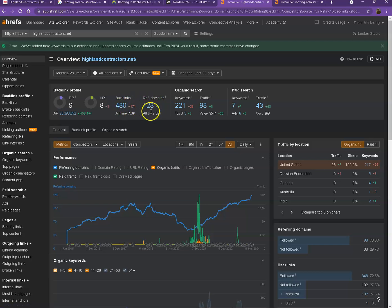However, you only have 128 referring domains. And just to give you an idea, this should be a 2 to 1 ratio. So these 128 backlinks or referring domains are what we call the good or strong backlinks. And the rest of the missing backlinks are what we consider spammy backlinks. So let's go ahead and take a look at your competitor's website.